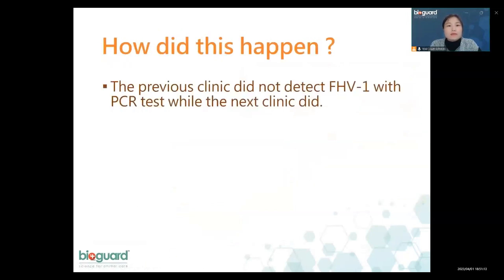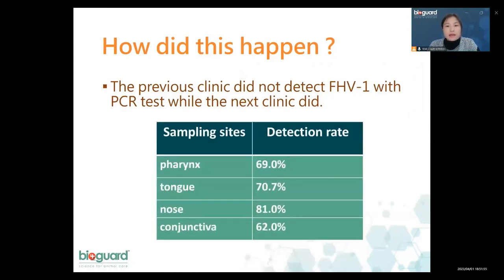Okay, here's another question. The previous clinic did not detect FHV1 with PCR test, while the next clinic did. How did this happen? If they use the same device or the same third-party testing company, the most likely reason is that the sampling site is different.